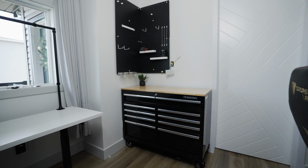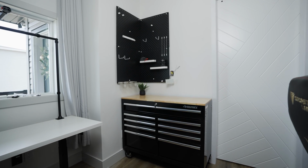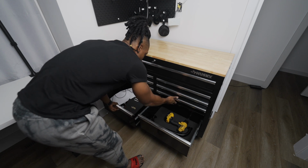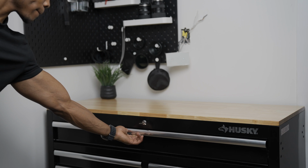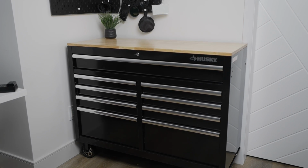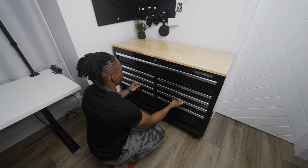Moving on to the final section of the room, the utility, workbench, and the storage area. Here we added a 9-drawer Husky tool bench from Home Depot to add some storage and a general workstation to the studio. The tool bench comes mostly covered in glossy black with silver drawer handles and a light wood top. Husky workbenches tend to be of high quality and can easily elevate any workspace or studio setup by adding multiple use cases in one device.